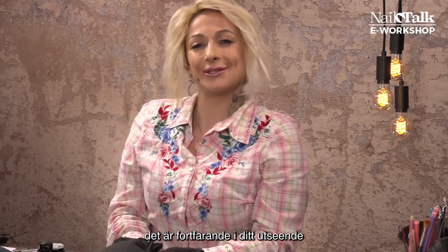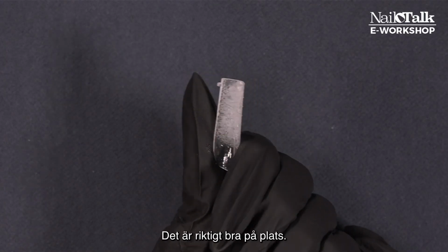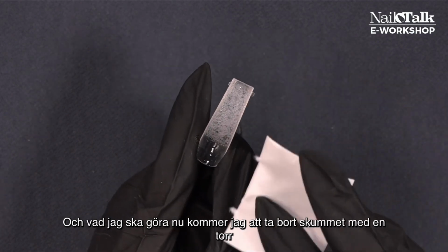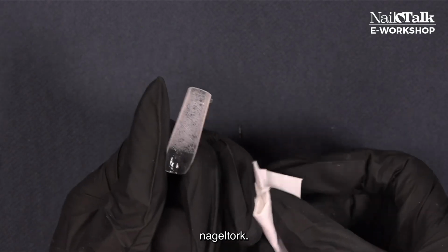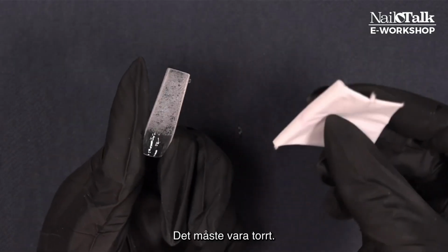But it's still in here, look. And nothing has changed. It's really great on its place. And what I'm going to do now, I will remove the foam with a dry nail wipe. So be sure to not put on prep and wipe. It has to be dry.